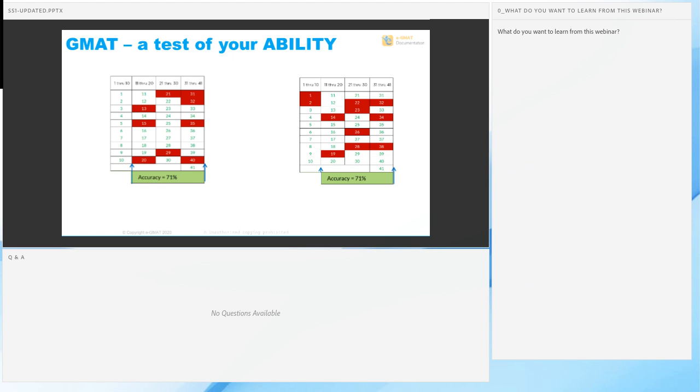Essentially, what you see is the attempts of two students, and the red rectangles are the ones where the students made mistakes. Between question numbers 11 and 41, both these students made 9 mistakes. The only difference is that this guy made 2 more mistakes, getting the first 2 questions wrong. So this guy in all made 11 mistakes, and this guy made a total of 9 mistakes.